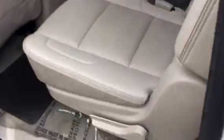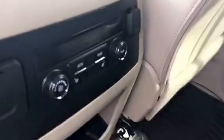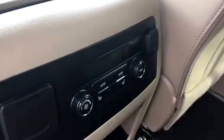Tilt and telescoping power steering wheel. Dual power seats. Has the second row buckets, which are also heated. There's your rear climate control buttons. All LED lighting on the interior and exterior. The third row seats. Has Bose audio also.